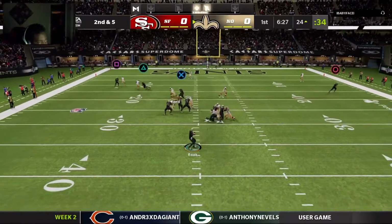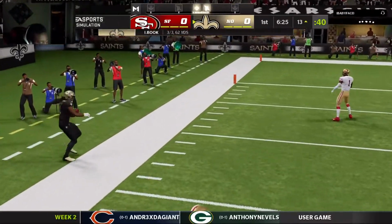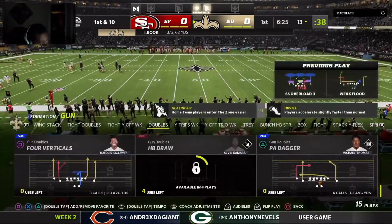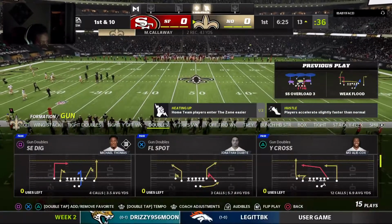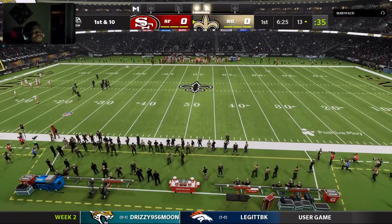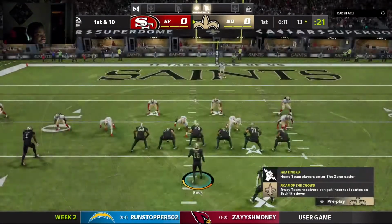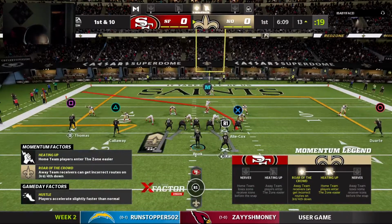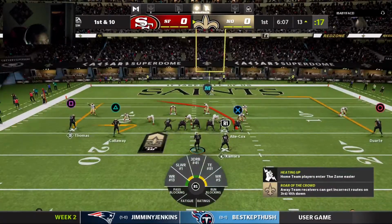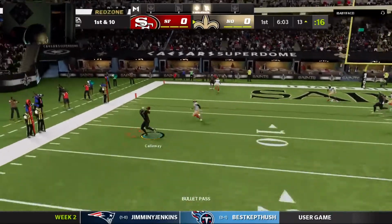From the shotgun, it's Book. And he's got this one complete to Callaway. And he'll go out of bounds inside the 15-yard line. The Saints passing game in sync and moving the football. It's a 1st down. 1st and 10 at the 13-yard line. From the red zone now, they'll look to throw.